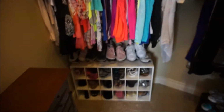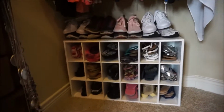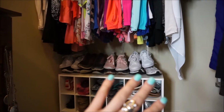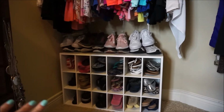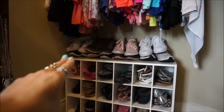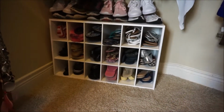So for shoes, my dad made me this little shoe rack when I was younger. So I have all my flip-flops and then just a couple slippers in there. And then on the top is where I have all my tennis shoes. So they're double stacked right now because I have a lot of tennies. But you can never have enough. I want some more. And then I have a little hidden white pair up there. So I have the bottom row of tennies and then the top row. And then all my sandals.